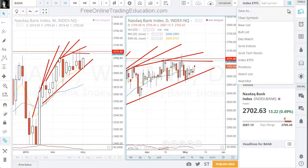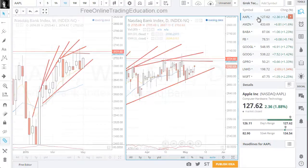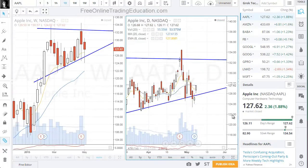And I'm going to take a look here at some tech stocks of interest. Apple, a lot of you guys like to trade Apple. Friday was just a big boom. It went higher, smashing its head against the 20-day moving average. And here you have kind of a falling wedge. You don't see it because I have a line drawn here. Not a falling wedge, a rising wedge.